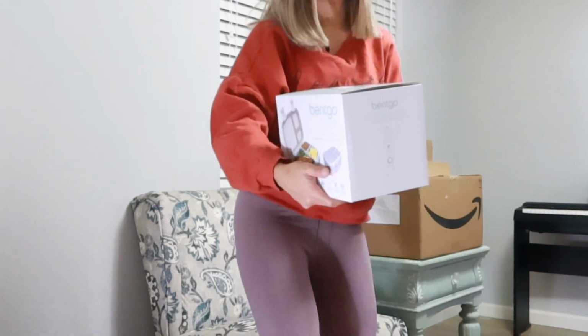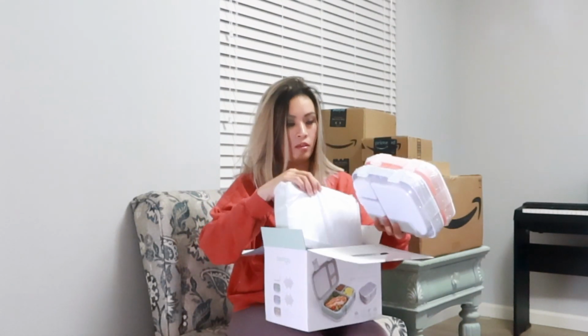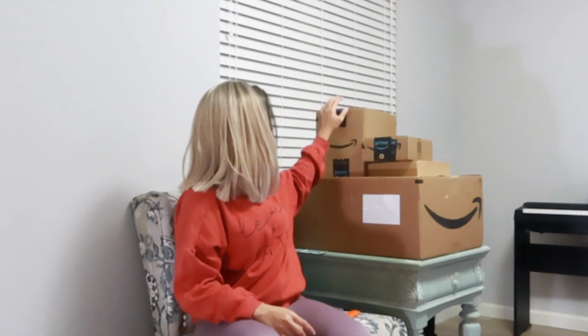This one is already opened because John opened it and he thought it was his. I don't know, maybe he was just curious. I have no idea why he opened it. Okay, so I got here this bento lunch box for my daughter for her school. They're going back to school with 3 bento boxes, so she got 1, 2, and 3.